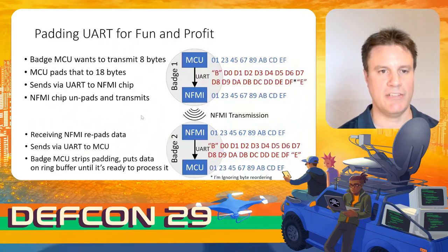The badges communicate in a sort of bizarre way. When the badge MCU wants to transmit 8 bytes, first it adds a D to the beginning, then pads every single 4 bits, every nibble, with a D, and then ends it with an ASCII E, and sends it out over UART. The NFMI chip receives that, immediately strips all of that padding off and transmits it, and the receiving badge receives that, puts all that padding back on again, sends it over UART, and then the badge strips it all off again.